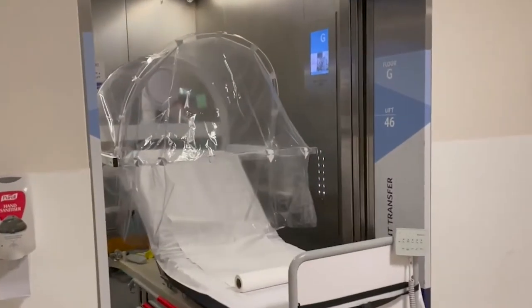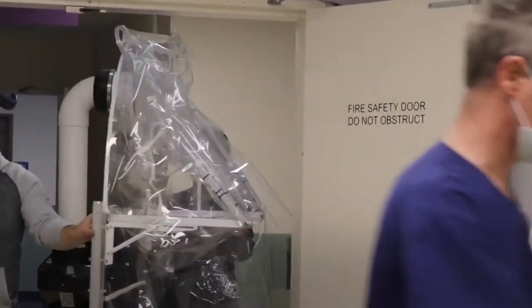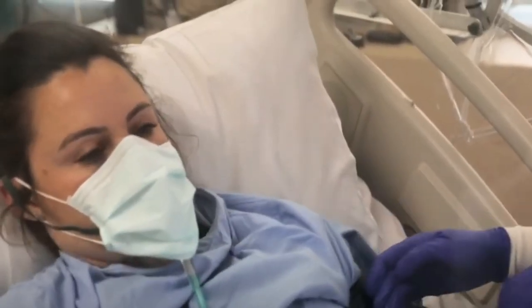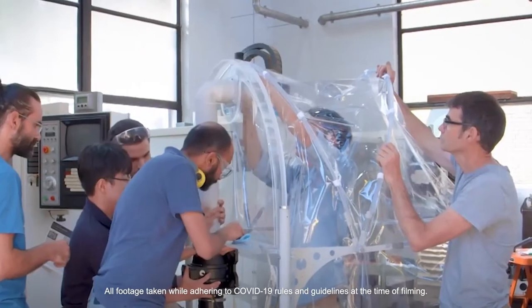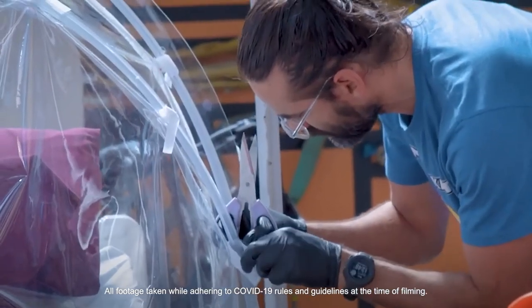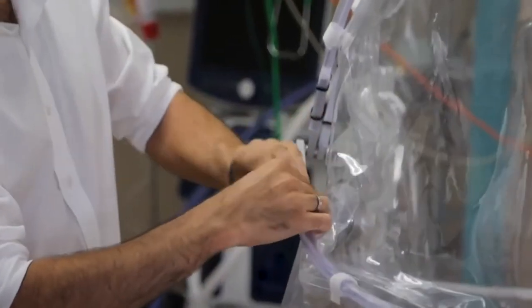I was actually running around the park with my daughter long ago with a pram and thinking about how we could have a pram-type device that would protect the patient and protect the nursing staff as well. This has been a story of collaboration, working with the University of Melbourne Mechanical Engineering team, Western Health's intensive care unit, and CSIRO aerosol scientists.